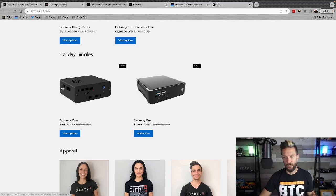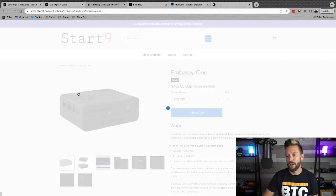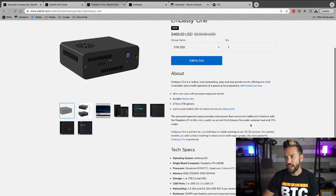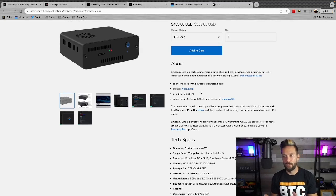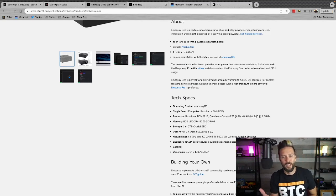And just to show the difference, today I'm working with the Embassy One. The Embassy One is a Raspberry Pi, and you can have a 1 or 2 terabyte drive option, but the Raspberry Pi has 8 gigabytes of RAM. The processor is, you know, a Raspberry Pi. It's a single board computer.